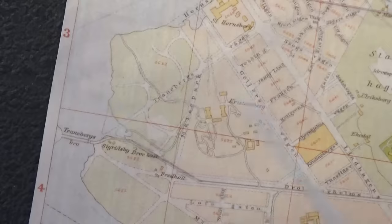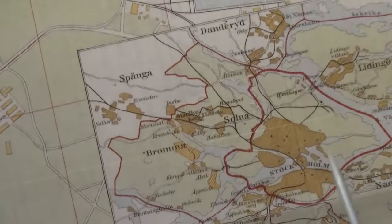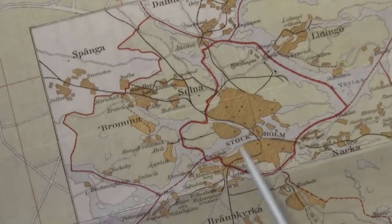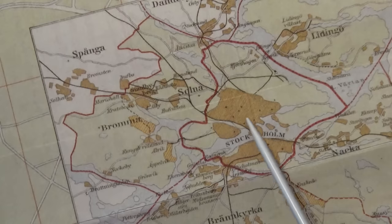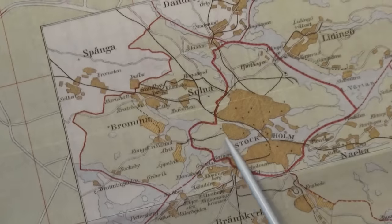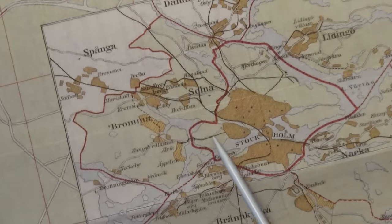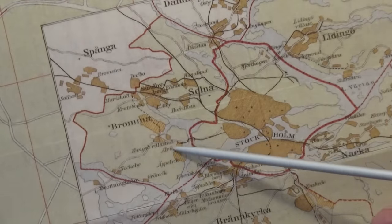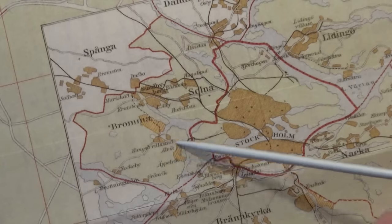And why I'm mentioning this is because, yeah, maybe you can see it here. Here we have Kungsholmen Island. We have been following line 2 like this, and then it followed this line, and it would end here somewhere, Bromma.